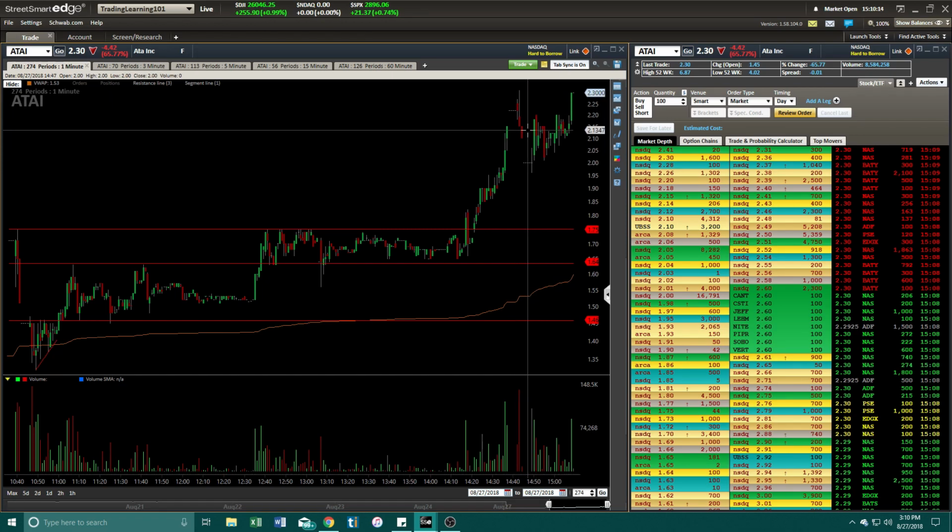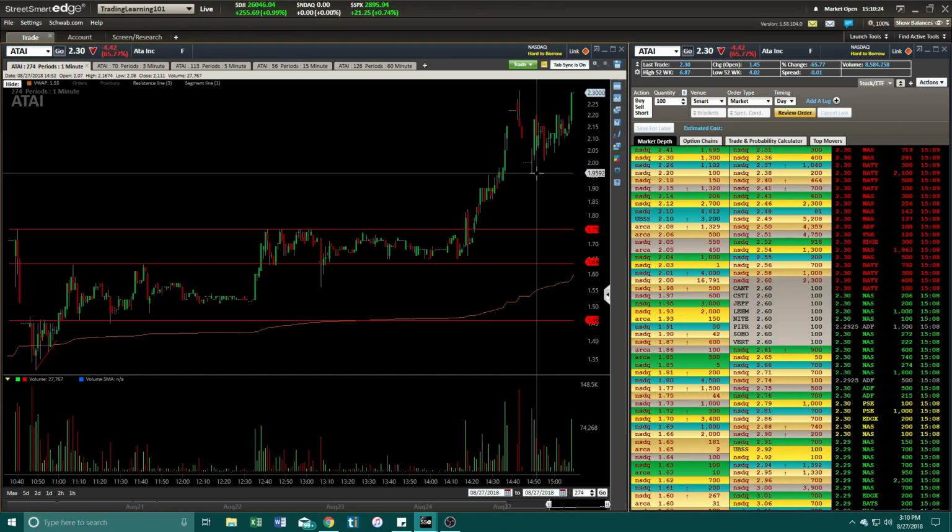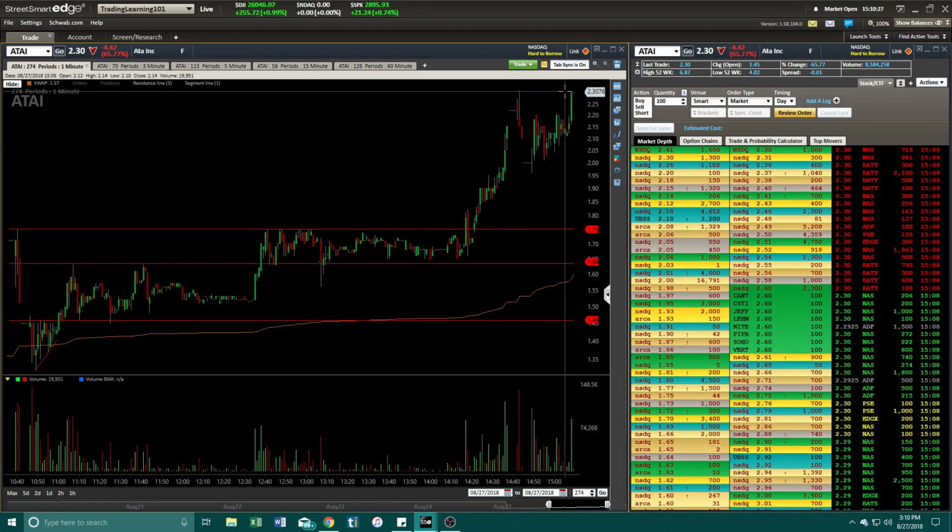Though it starts dropping again, and then it gets halted again with downward momentum. Opens back up. I'm not sure where it opened back up, but it bounced off of $1.95, $2, and now look at it, it's making its way back on up. A great opportunity dip buy right there.